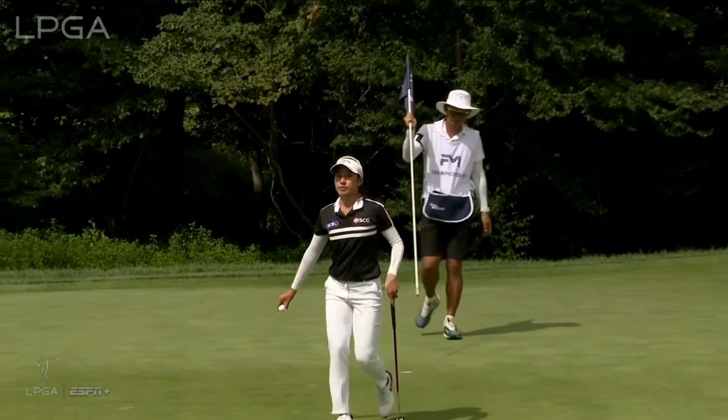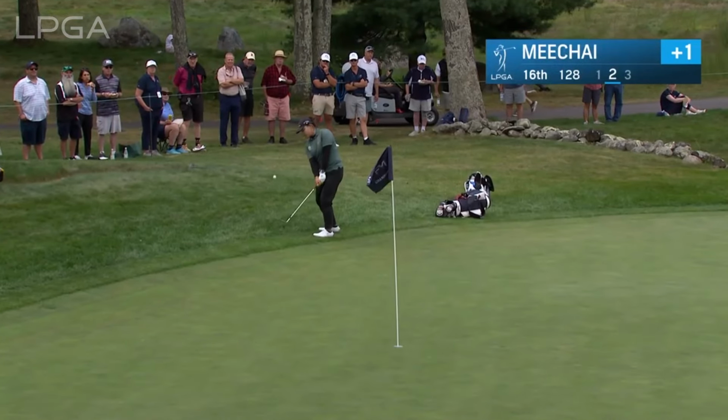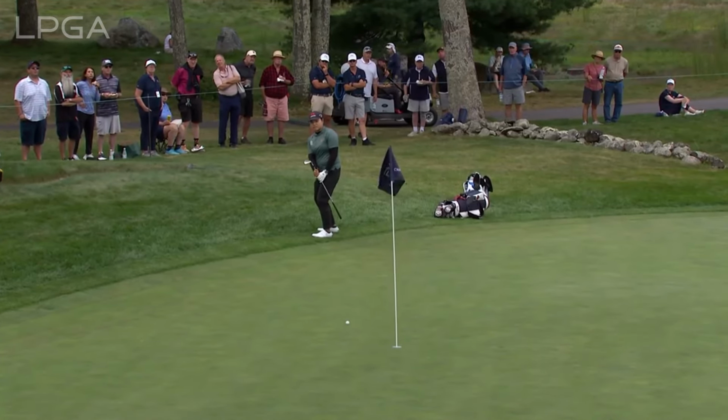So this feature group heads over to the 6th, 4 holes to go. Vera took place. Same group, in fact. Thailand's Wichani Michai.